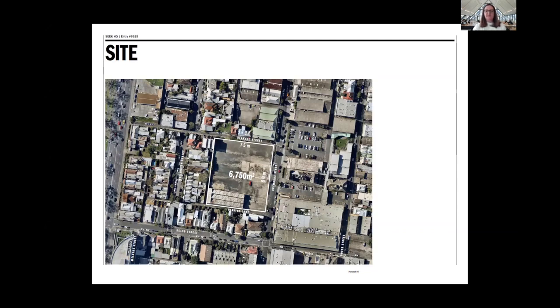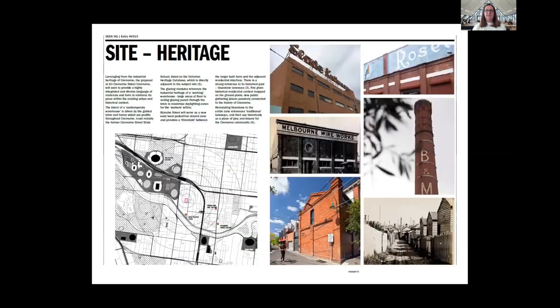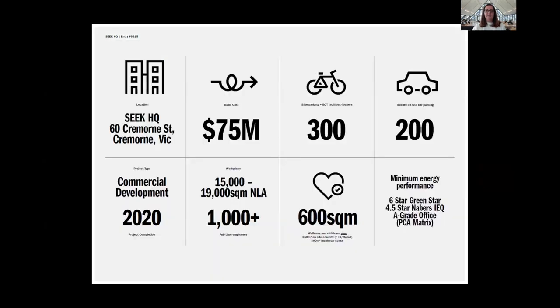So it's a massive site, 6,750 square metres. I'll explain what we did with the building, but it ended up with a floor plate area for the interiors, typical floors of around 4,000 square metres. Obviously, the heritage in Cremorne played a huge part in influencing some of the design.